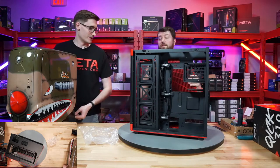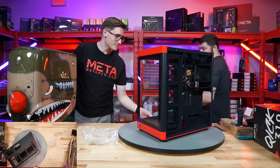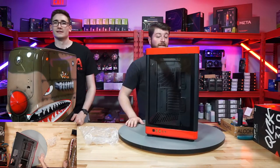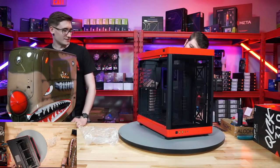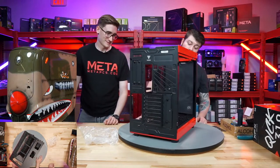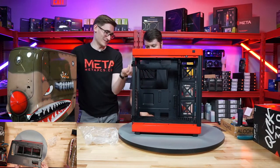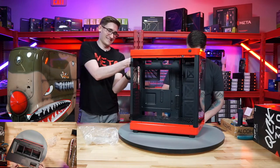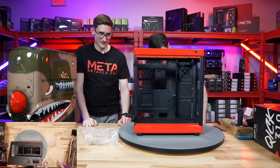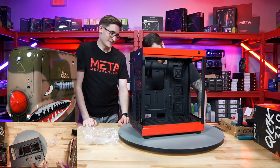That's fine. We didn't run out of little nubs at the top there. Right. I mean, it really is 100%. Even when you take everything off, you're like, okay, I know where I've seen this case before. The sleds are almost the exact same. Same bays. These are kind of nice. The cable clips are interesting.